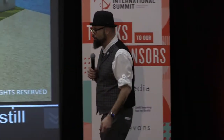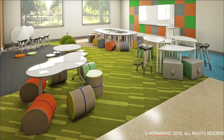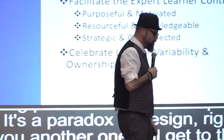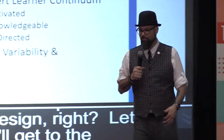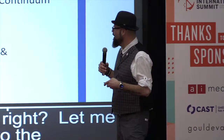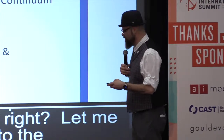Let me show you another one. There's our rock rods again. Back here, you'll see one of our cloudy tables, right? I'll get to the cloudy tables in just a moment. So under the residuals, as I said before, it celebrates learner variability and ownership. I come into my space, I own my space, right? It gives us bounded autonomy and agency. It's intentionally designed. Our products are intentionally designed.